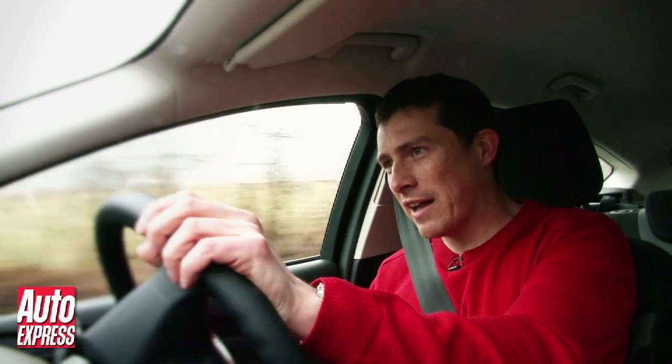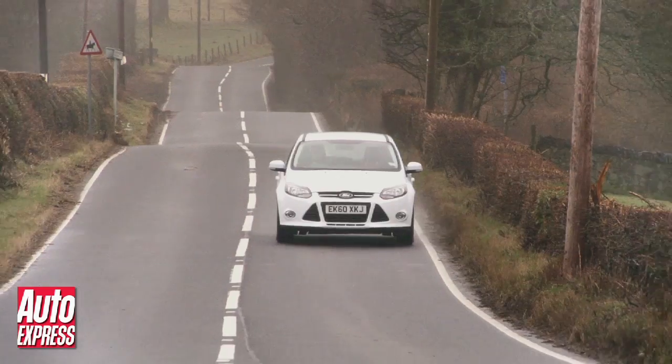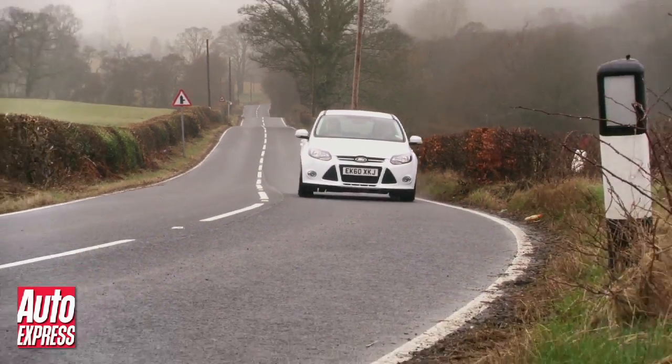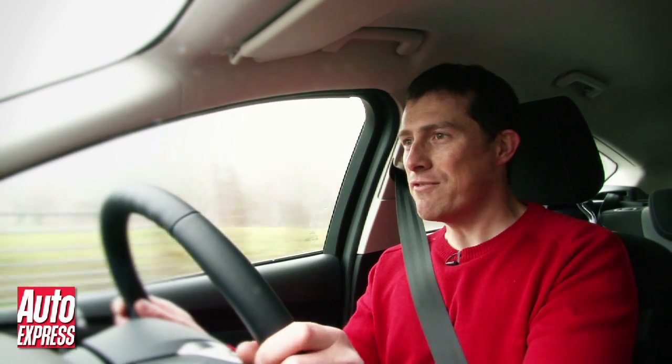The Ford Focus has always set the class benchmark in terms of handling, and this new one, it's no exception. It does have electric power steering for the first time, which doesn't have quite as nice a feel to it as the hydraulic system on the old car, but it's still very responsive, and I like the way that it's nice and light at low speeds and then weights up as you start to go a bit faster.